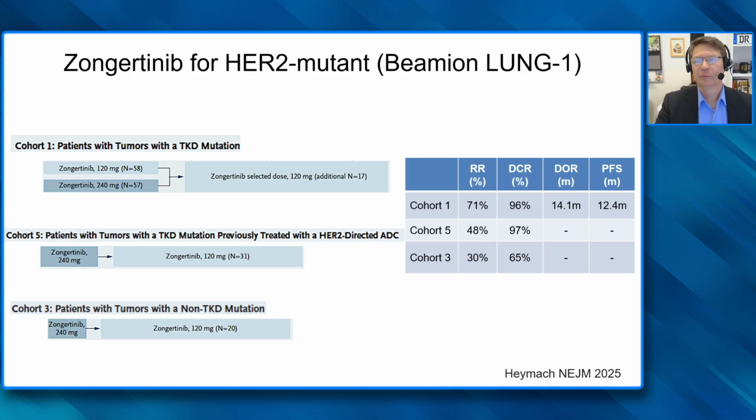Over on the far right, I've summarized the data for you. In cohort 1, the response rate was 71%, disease control rate 96%, duration of response of those 71% of responders, 14 months, and progression-free survival exceeded a year, 12.4 months. Looking at the other two cohorts, the numbers were fairly small and they haven't reported the mature data yet. Response rates were somewhat more modest after previous treatment with a HER2-directed ADC and for the non-tyrosine kinase domain mutations. So for those other random mutations, only a 30% response rate, but still many patients responded.